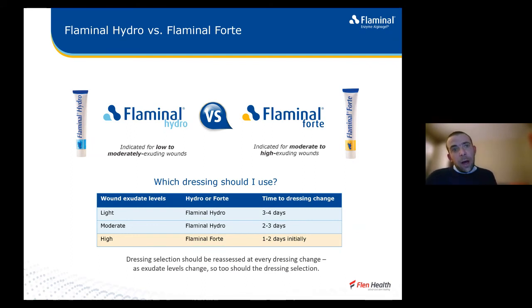In terms of how much Flaminal to apply, we recommend a minimum thickness of 4 to 5 mil. So if you're in the UK, we give a rough guide of a pound coin thickness. But if exudate levels are increased, for example, if you're using Flaminal 40 on a highly exuding wound, just increase that minimum amount of Flaminal from 4 to 5 up to an increased amount.